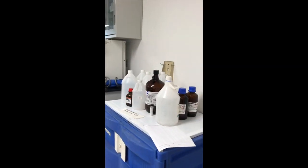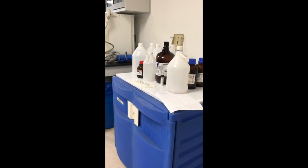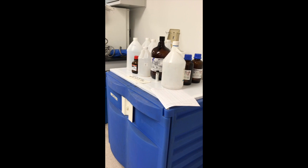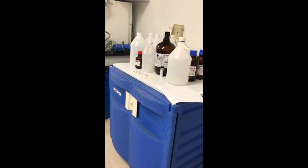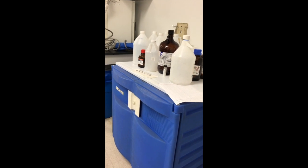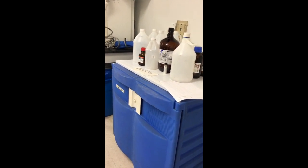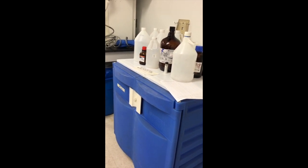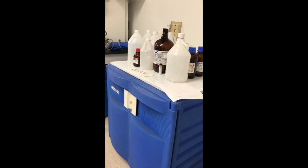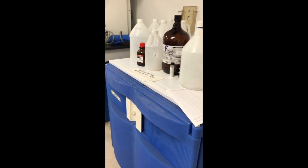This is how it's like when you enter our lab. We have this blue box here. Actually, it's a cabinet. It's called an acid cabinet. When you have strong acid and base, you don't want to mix them together or just lay them around in the lab. You want to store them securely in a cabinet and sort them out so that they don't interact with each other. So this is especially for corrosive chemical storage.